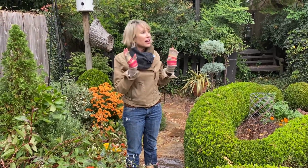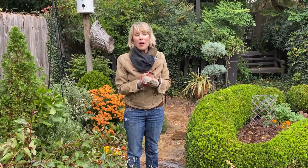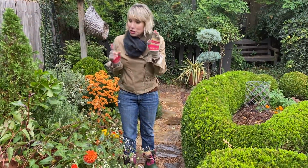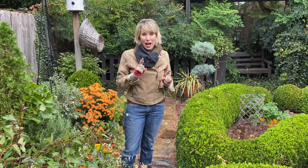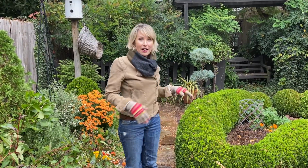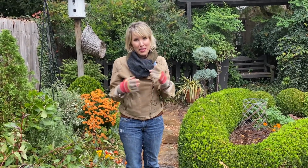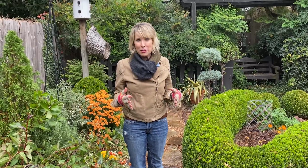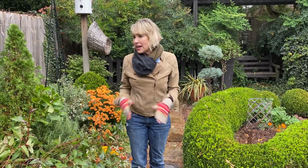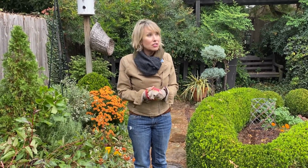So I will tackle all of that later and show you how I'm going to overwinter some of my scented geraniums. But today is not the day. I will do that a little bit later. For right now, it's just going to hang out in there and stay warm. I think tonight it's supposed to get down to about 30 degrees, Stuart, I think. So it'll be fine for right now. Everything else that's out can just stay out.